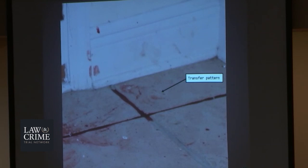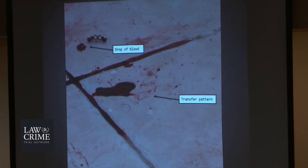So this was not one of the probable shoe impressions that you were able to identify, correct? This is just a transfer pattern of some type. Right. There were two that were denoted in the previous slide. This one's the one up against the wall, and then there's another one sort of in the middle of the foyer, and that one is, I think, on the next slide here. And that one is likely footwear.